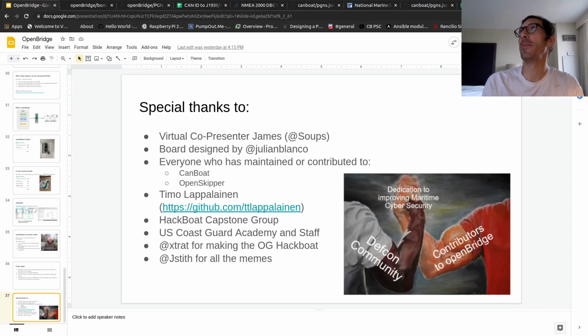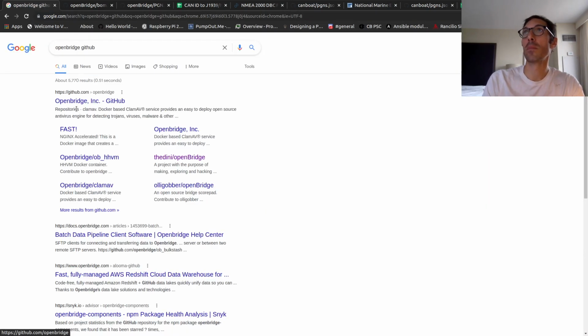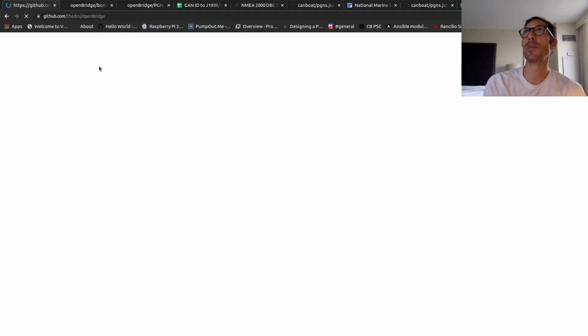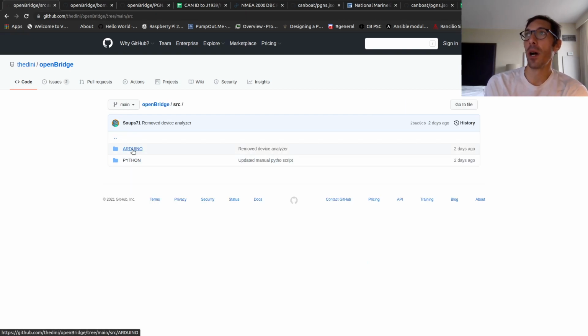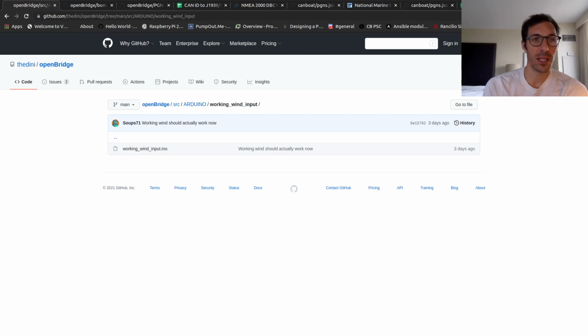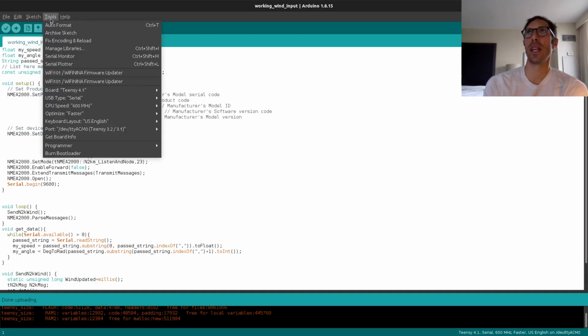That's found in the directory, I can show you really quickly here. If we go into the repository, oh, not that OpenBridge. It's github.com/Ladini/OpenBridge. And if we go into source Arduino, we have multi-send, which is sending multiple devices. We have just a simple test wind, which is sending a single device with a preset iteration pre-programmed into it. And then we have working wind input. You can download that and run it in Arduino. There's instructions in OpenBridge on how to configure your Arduino to work with the TeamC.